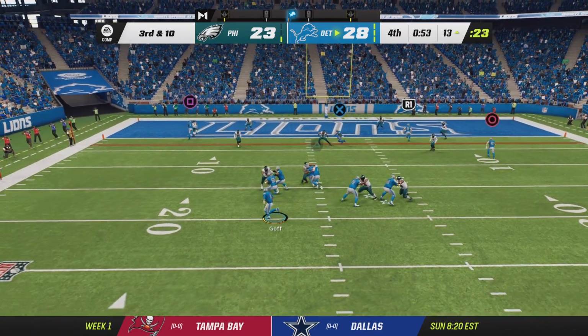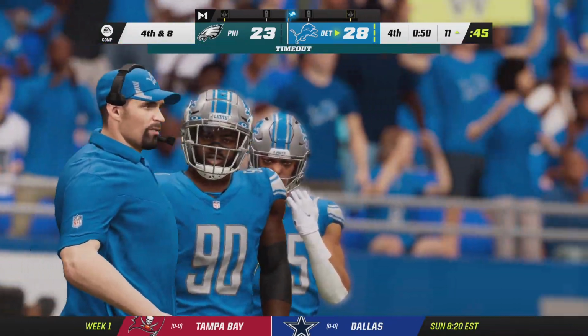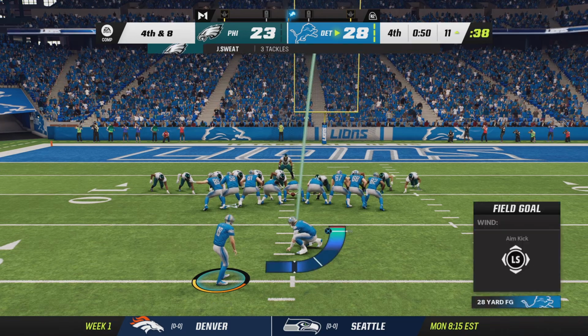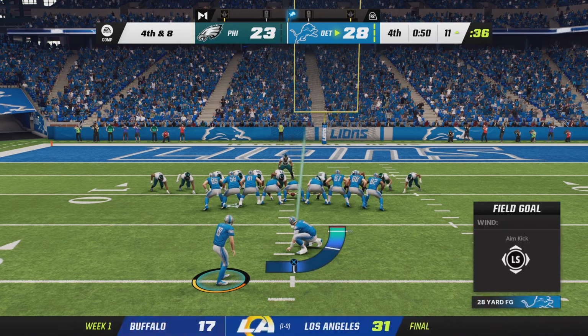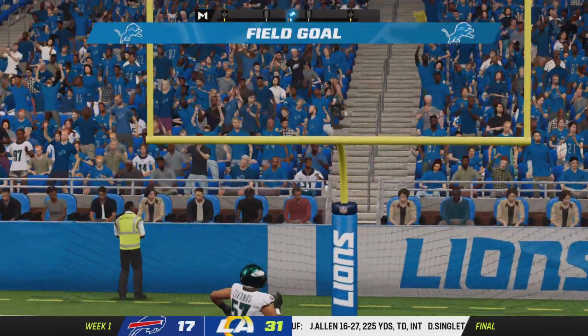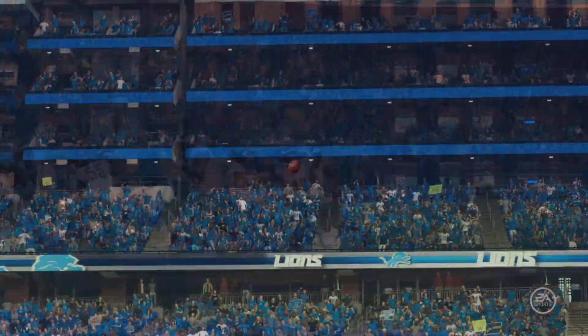Now Goff. And they're going to drop him well shy of the first as he can only make it to the 11. Now the defense will burn their 3rd and final timeout as the clock shows 50 seconds to play here in quarter number 4. Seibert is able to knock this one through, and that'll push the lead up to 8.